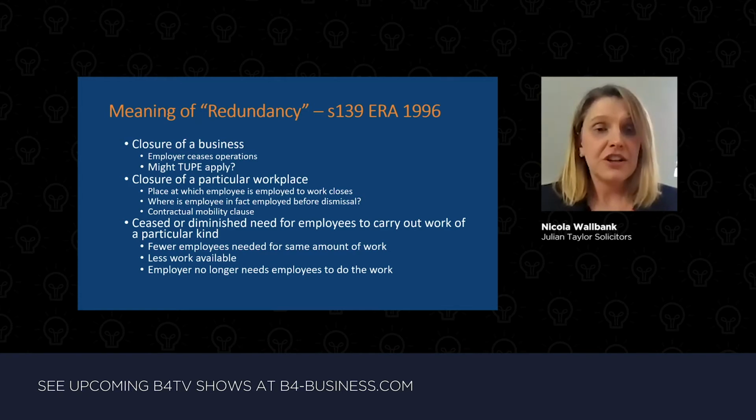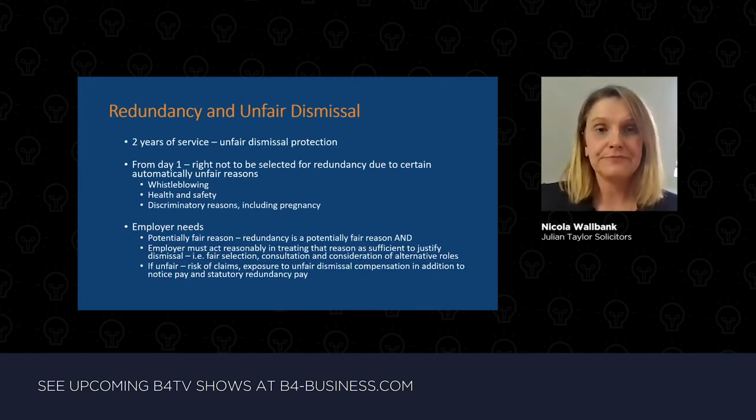The final situation that is a redundancy definition is where you have a ceased or diminished need or requirement for employees to carry out work of a particular kind. That can include situations where you've got fewer employees needed for the same amount of work, less work available, or the employer just no longer needs employees to do the work. So they're the different categories of redundancy.